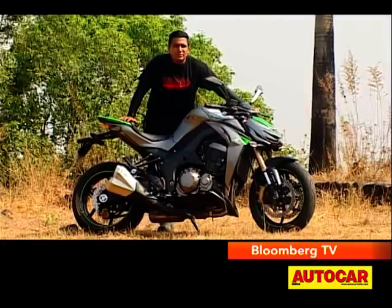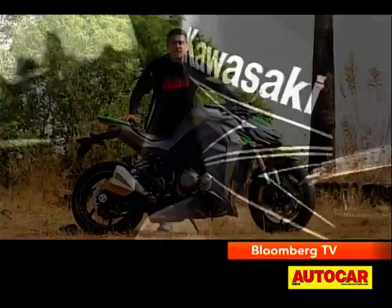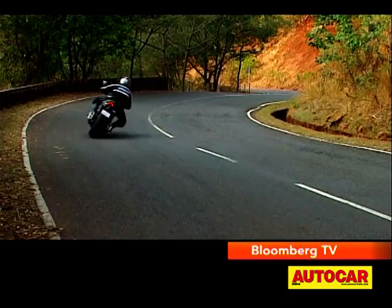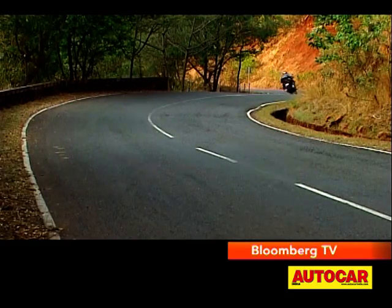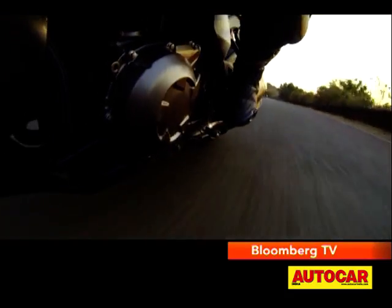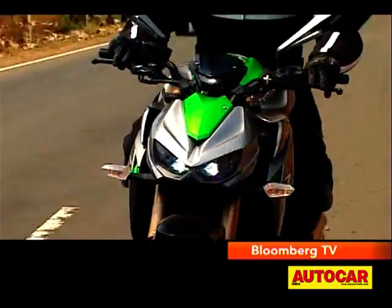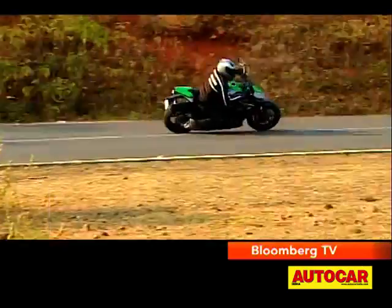The refinement of this engine is also spectacular. Even when it's hammering on the red line, it doesn't feel wrong. The 6-speed gearbox is super slick. No complaints whatsoever. Actually, there is a small complaint.